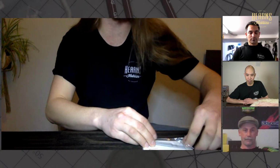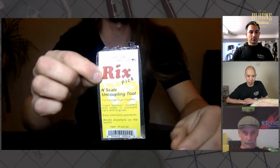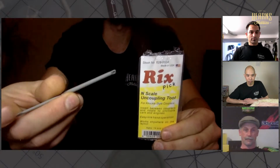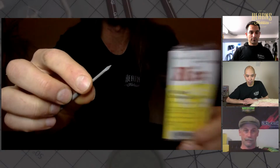Another really cool feature that's great with magnetic uncouplers is these Rix uncoupling tools, designed specifically for N scale. And it's like a little skewer. You get two in a pack, which is cool. It's got this barbed end, and I'll just see if I can demonstrate.